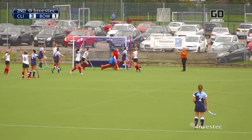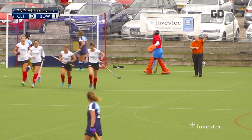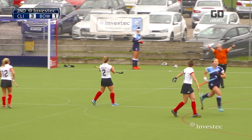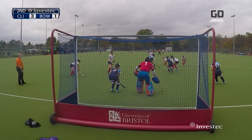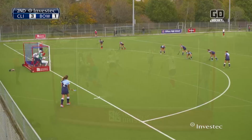There's that one, Castle, looking for the deflection. And I think that's gone in off the body of Bailey. Bowdon are celebrating, but the umpire has signalled a free out. Bailey's saying it came off the hand. Let's have another look. Keep your eye on the left of screen. I think it might bobble up there onto her chest and then go in.